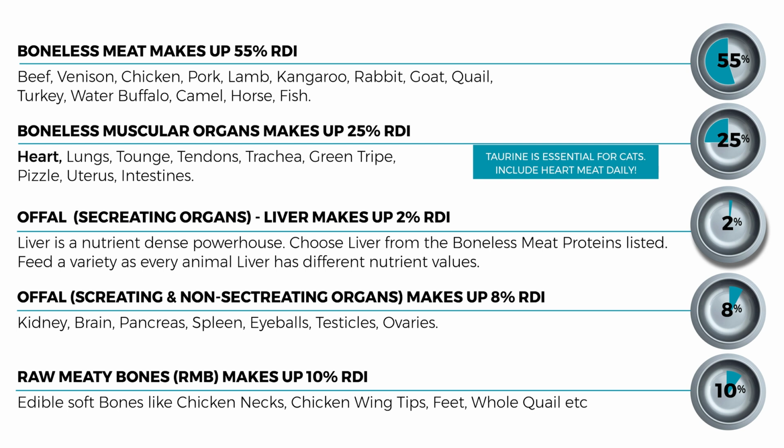Next up is a vital, albeit tiny percentage of the meal: offal, secreting organs. That is, organs that secrete something. The most important one is liver. You only need to weigh out 2% as it's a nutrient-dense powerhouse. Choose liver from the boneless meat proteins I've already mentioned. Feed a variety, as every animal liver has different nutrient values.